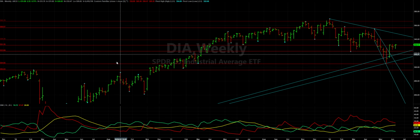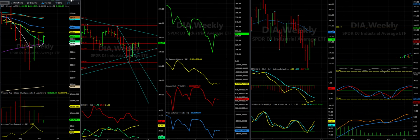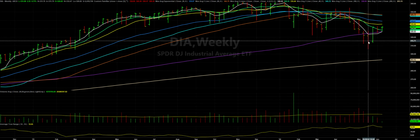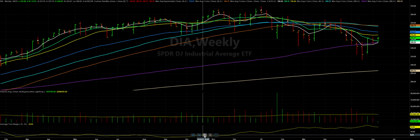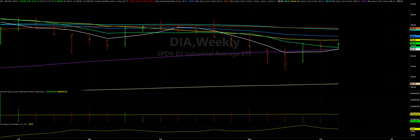Now let's look at the moving averages here. Take a look at this. This was actually pretty good today. There was some good action on the moving averages. We can't deny that. We bounced right off the 100-week moving average right here. The 100-week moving average is right here, and the 4-week moving average, the white line, is right there. The magenta is the 100-week.